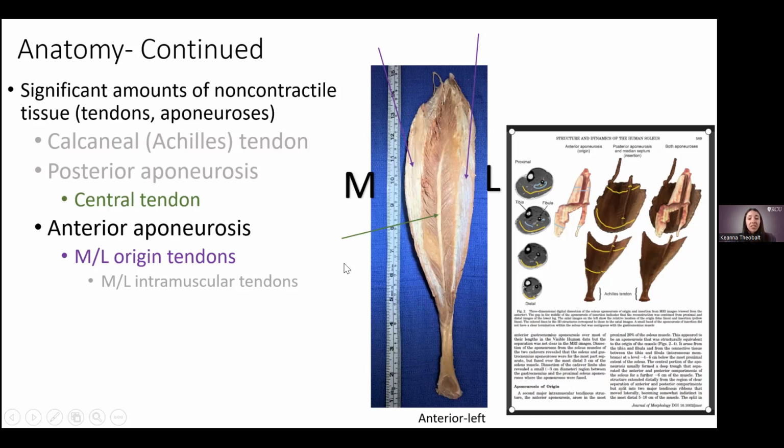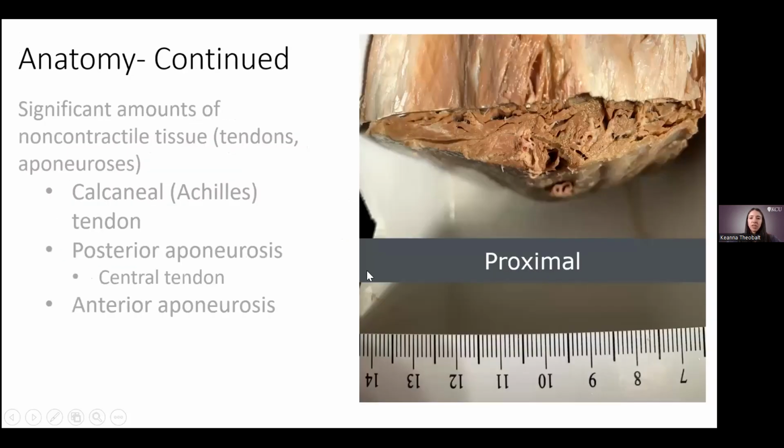So those origin tendons are also going to give off an invagination that penetrates internally into the muscle, and that's going to create our intramuscular tendons, which we can see in this cross section. So we can see our origin tendons still in these brackets, and I apologize, it's a little bit thin, but I think you can still see it.